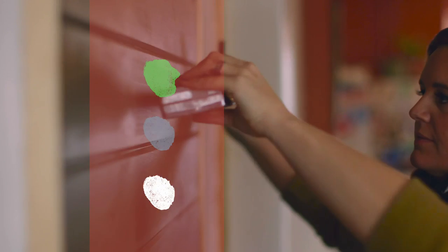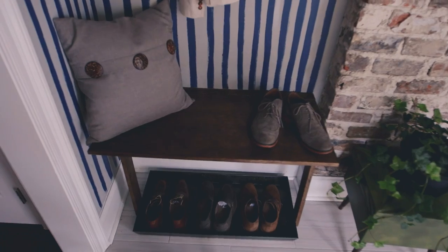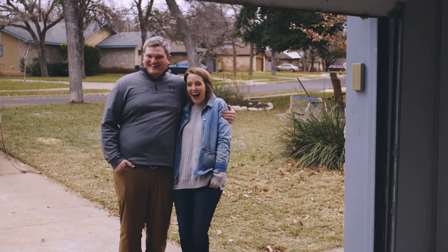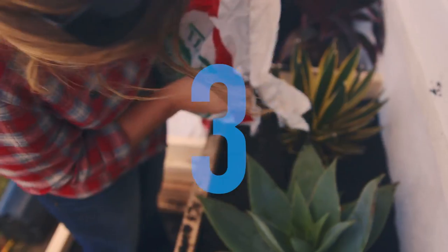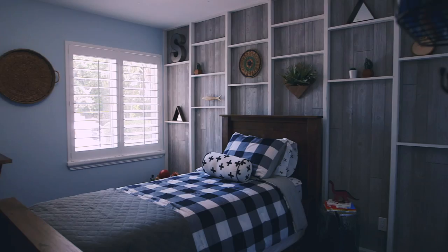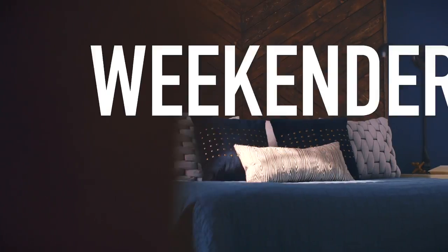I'm Monica Mangan, and I believe that updating your home doesn't have to take a ton of time or money. I show people how to get Pinterest-worthy spaces that are just right for them. I love it! Give me one weekend, I'll give you 5 projects, and you'll have a completely transformed space by Monday.